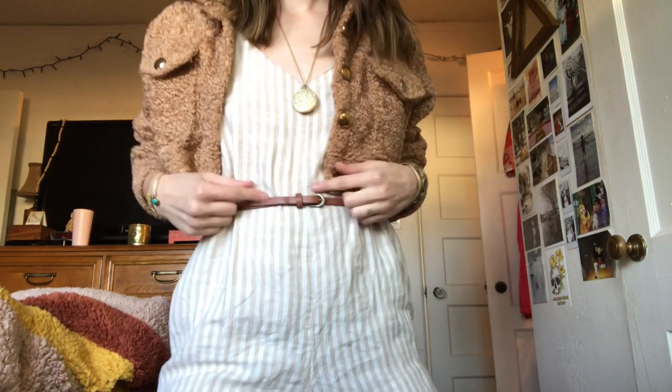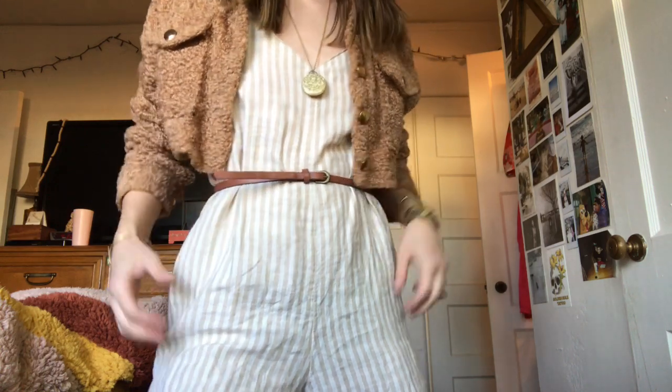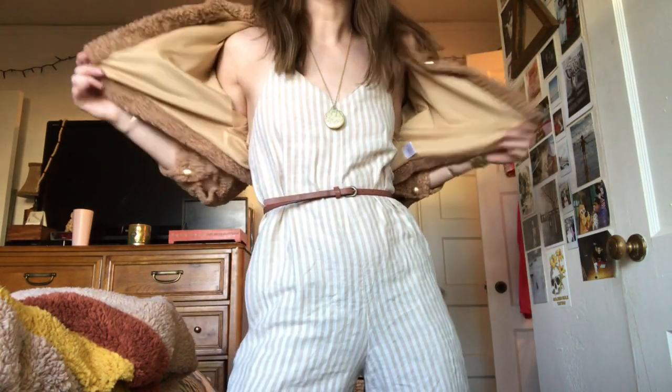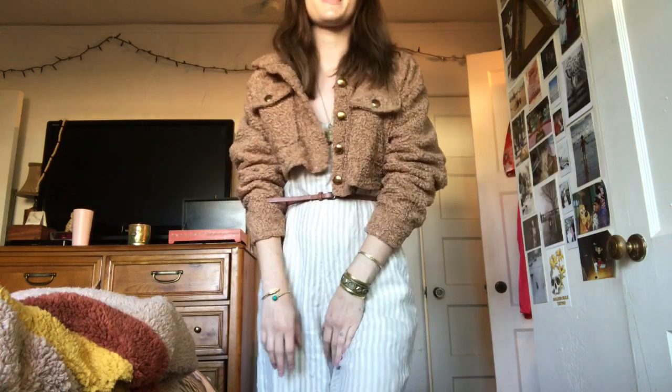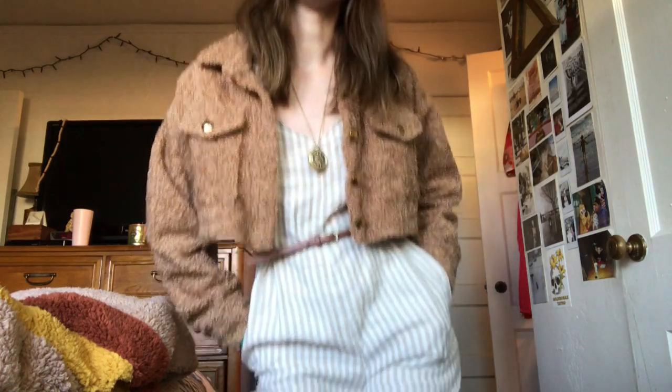I just put a thin brown belt on it because whatever. I'm lazy. And I wanted to cinch the waist in to add a little sauce to it and not have it so baggy and bleh. Anyway, there's the jacket with the outfit. Cute. We're feeling it. We're feeling the vibes. Ooh. Okay. I think that concludes what I was going for.